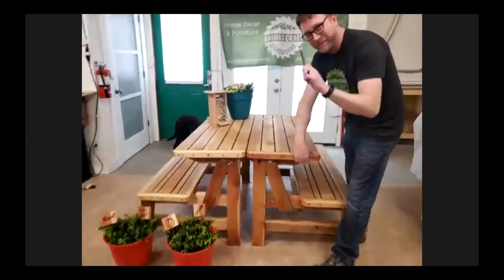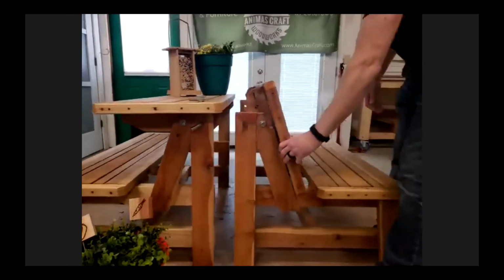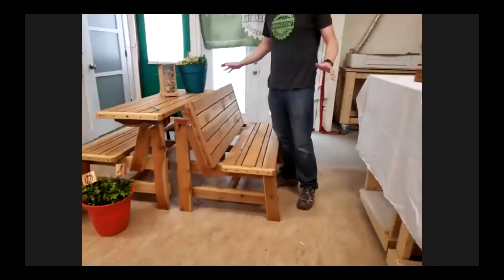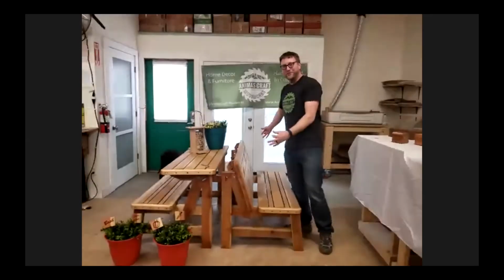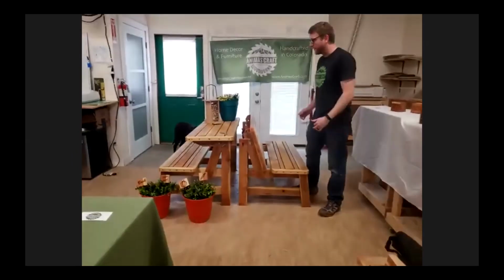You take pins out of both sides. I already took the pin out of the other side. And then this folds down to create a nice bench. Of course, then you can rearrange this in your yard any way you want to. These are 4 feet wide, so it seats 4 people comfortably. I can also do them 6 feet wide if you want to seat more people.